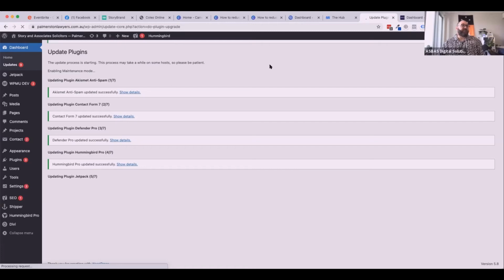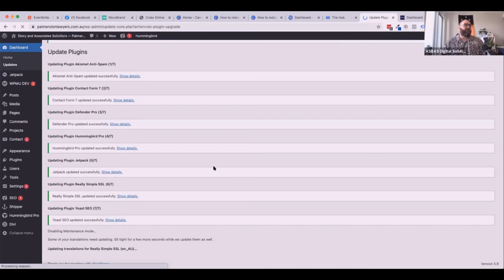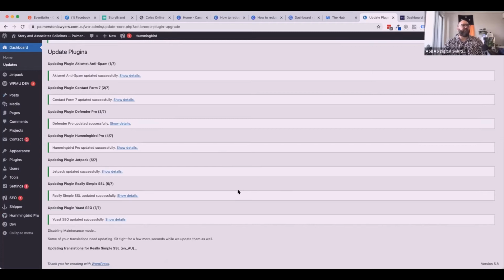There's a couple of extra things I'm going to do on this website before we go. So one thing is an example of some of those protection software. So the firewalls is the word I was looking for. So I'm not going to install WordFence for this particular one, because I've already got what is called WPMU dev in there, which includes a firewall within it, but I haven't installed it yet. So I'm going to install that to make sure this site stays really well up to date and protected.